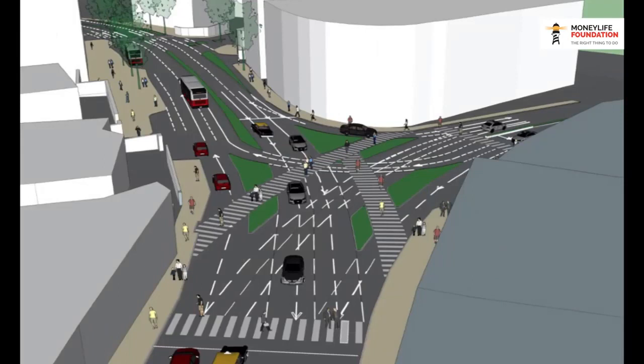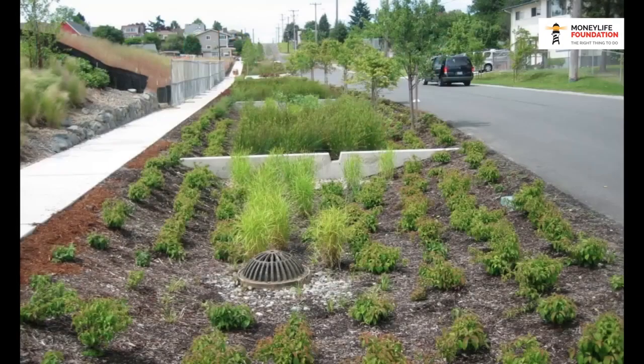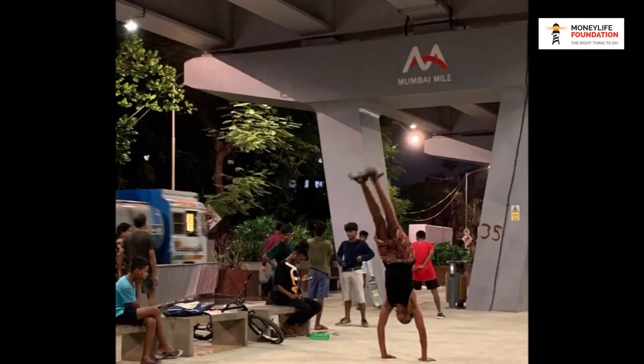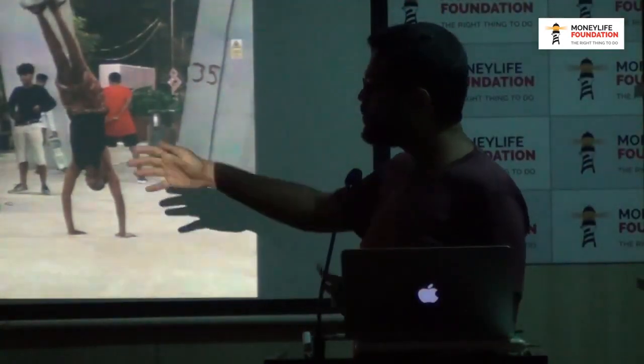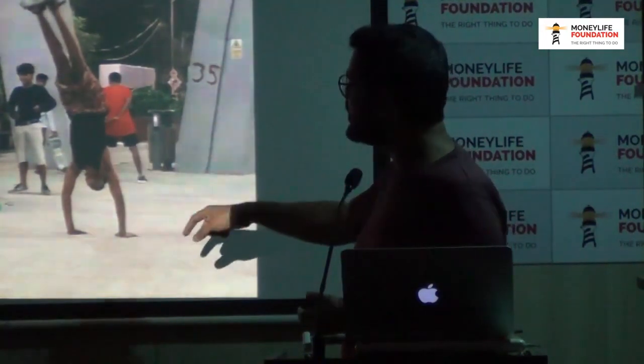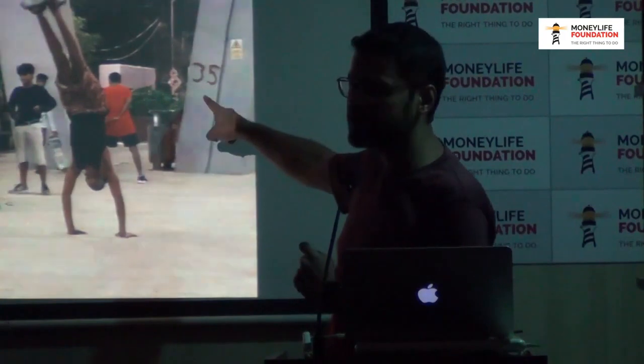Finally, that's what it looks like. Some little ideas of what to do, like putting signs like this, like New York City, into the road so people look, and bioswales, because we don't want to put all our rainwater that's coming onto our roads into the sea, but into the land. And then finally, this is what our space looks like. There's nobody spoiling anything. These kids are having such a great time playing music, singing. The only vandalism that has happened here is by the MMRDA.